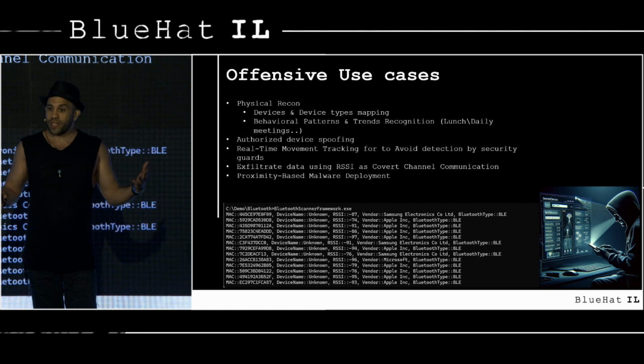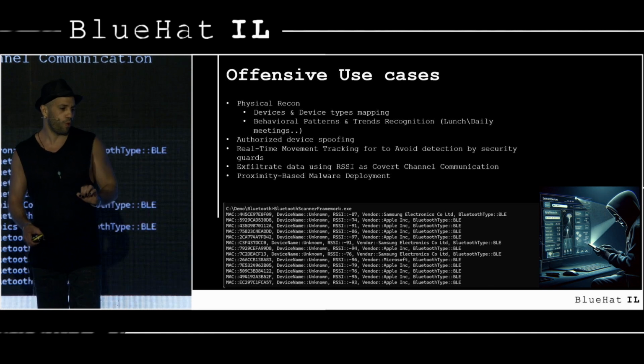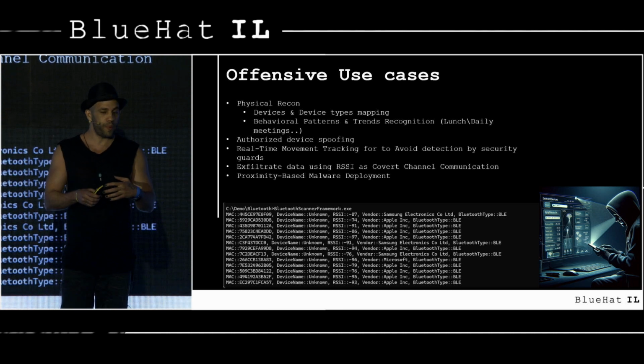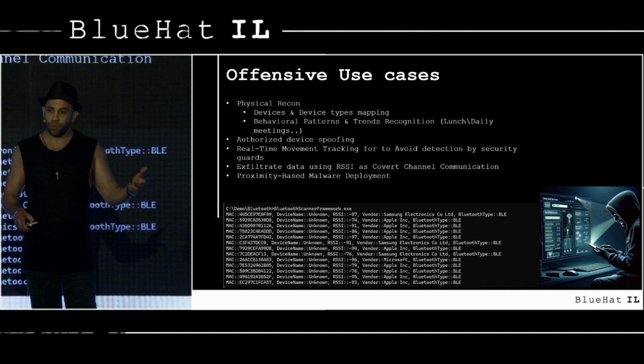All the use cases we discussed so far are defensive use cases. But let's talk a little bit about offensive use cases. Of course, there is physical recon. I think it's very easy using this technology to map physically an entire room that you haven't been at. All the devices, the peripherals that emit Bluetooth.